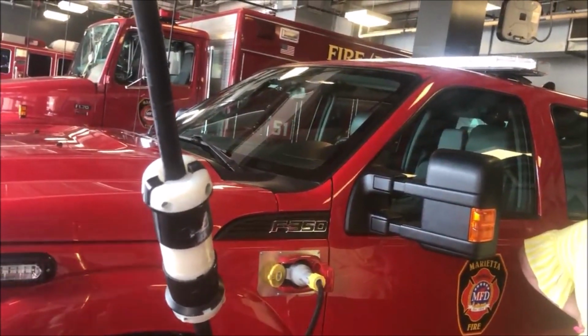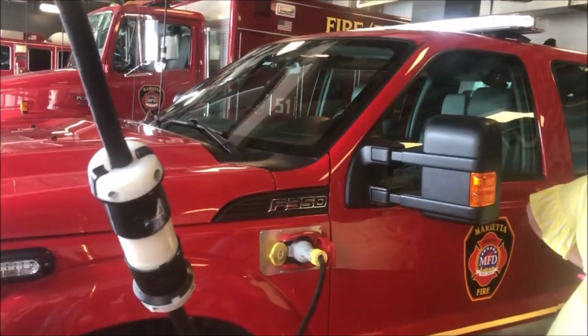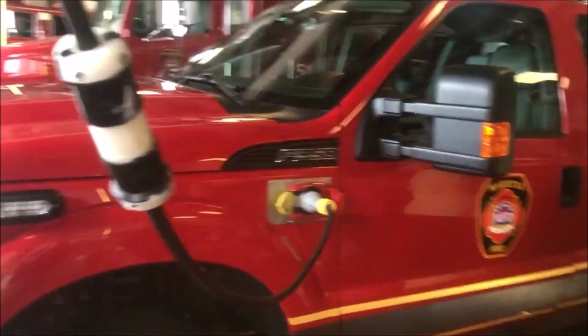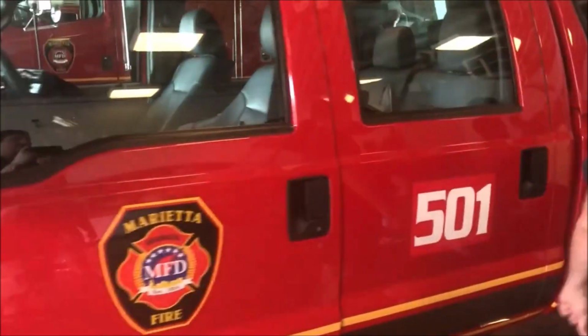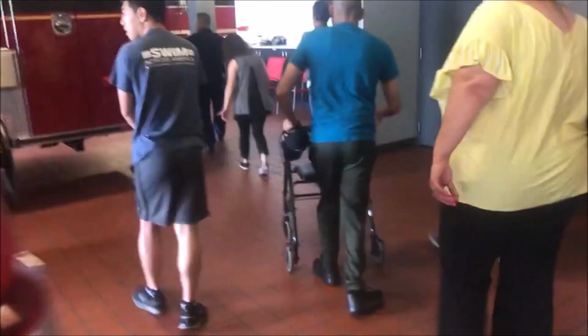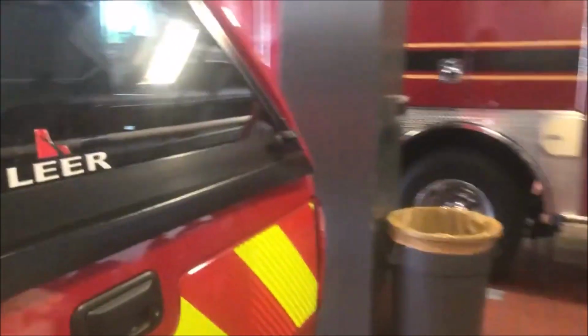All right. So this is our new command vehicle. We call it 501. All right. Walk this way. All right. What's your name? Miranda. I like nice names, Miranda. We'll come right out here.